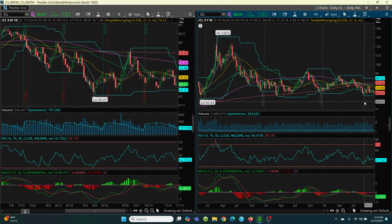On a weekly, always watch that weekly here because that's going to be very critical. Is that 65.27 like we have here? If that's lost here, we just follow these candles down. The big target here is going to be 63.64 and then 62.43.